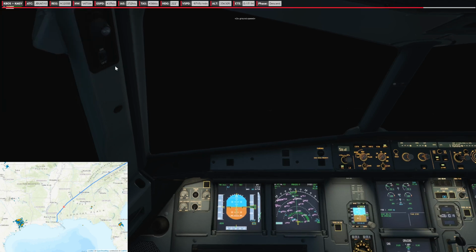Houston Center, JetBlue 41 with you 12 miles from Meridian. I think I said that correctly. That's fine. JetBlue 41, Houston, good morning. Radar contact as reported.